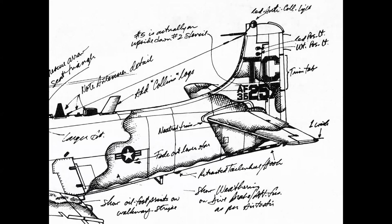Thankfully, he had always had a camera with him, so I had copious amounts of photos of every square inch of the airplane so that I could replicate the weathering, all the detail in the notes that you see on the drawing. But just for instance, add Collins logo to the blade antenna on the dorsal, and the 5 numeral in the TC257 tail number was actually the number 2 stencil turned upside down and backwards. So we'll correct that in the actual painting.